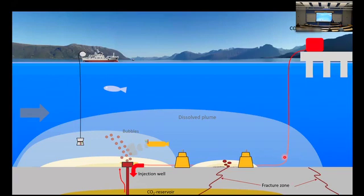These saline aquifers and hydrocarbon reservoirs are very large. You're talking hundreds of kilometer areas. They're massive. And so you need a multifaceted approach to monitoring such a site. And you have specific sites like where you're injecting the CO2 into the seafloor, the injection well, or maybe a fracture zone, where you're most likely to see a leak if it were to happen. And so you'd have a suite of instruments, maybe seafloor mounted, right there monitoring those sites constantly.